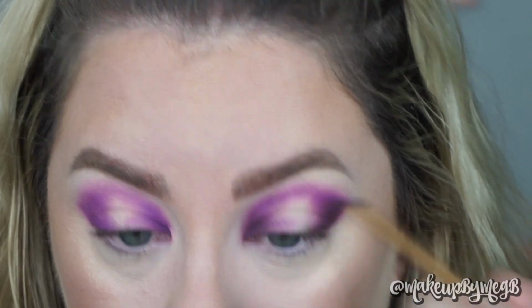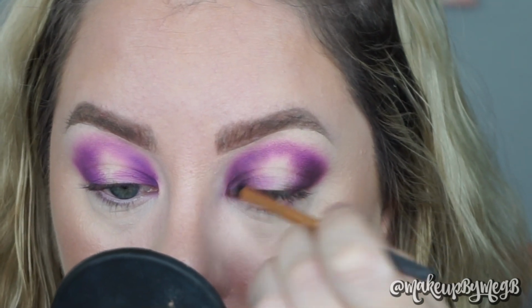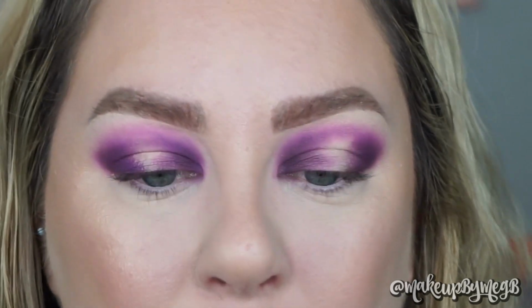And then I can also work on doing some detail work here. So I'm just bringing this purple out a little bit more. So now what I'm going to do, now that the colors are laid into place, I'm going to work on blending a little bit.